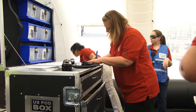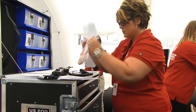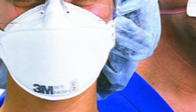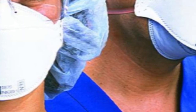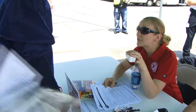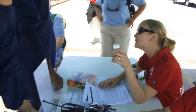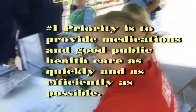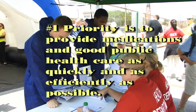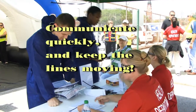As a member of the Public Health Response Team, you will also be given medicines for yourself as well as for any family members living in your household. You may be given personal protective equipment, or PPE, such as masks or gloves, which you will be asked to wear. Remember that at the pod, you will be helping to provide medicines or vaccines which could help keep people from getting sick or even dying. Once again, our number 1 priority is to provide medications and good public health care as quickly and efficiently as possible. Do your best to communicate quickly and keep the lines moving.